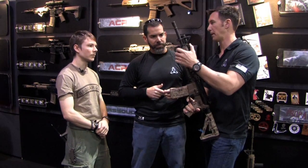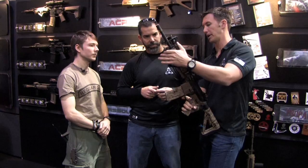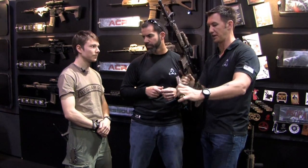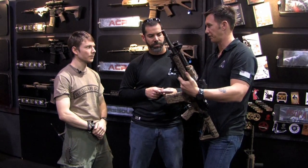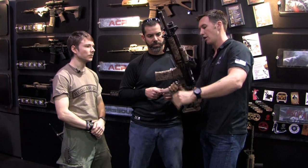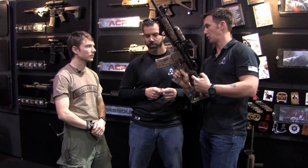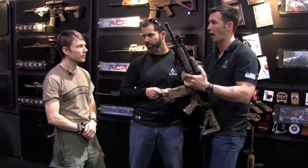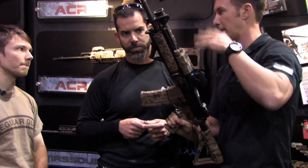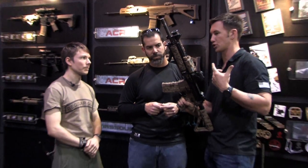To give you an example of a theory-based product: everybody knows the PMAG has been revolutionary in the way it feeds ammo into a gun. That increases the performance and efficiency of the weapon system. Our theory-based products like the AFG, the BAD lever, the MS2 and the ASAP plate actually increase the performance of the operator. By putting a BAD lever or this on the gun, it does not make the gun better, it makes me better. It makes the shooter better.